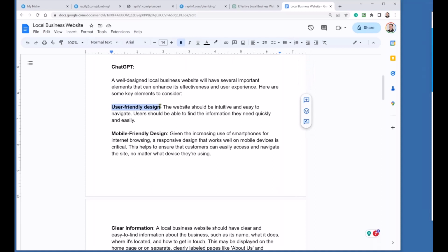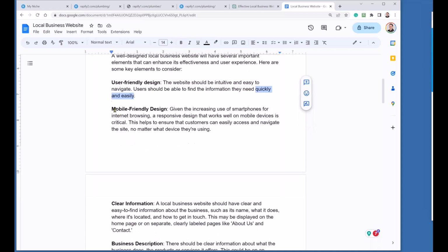User-friendly design. The website should be intuitive and easy to navigate. Users should be able to find information they need quickly and easily. So quickly and easily. Nobody has patience nowadays.